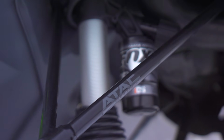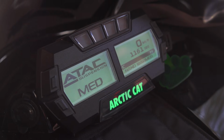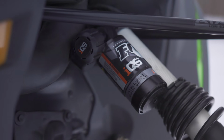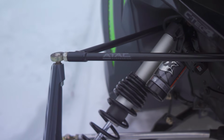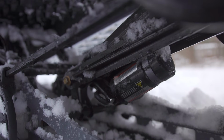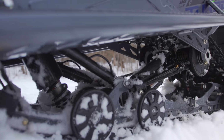ATAC gives you 3 preset suspension modes of soft, medium, and firm, and you can change between them at your leisure while riding or at a standstill. The Fox Zero IQS shocks then electronically go to work and change your compression settings. Now, interestingly, the Arctic ATAC system uses only the rear arm and front ski shocks. The front arm shock is not electronic, however, we do wonder if this isn't something that will come in the future.